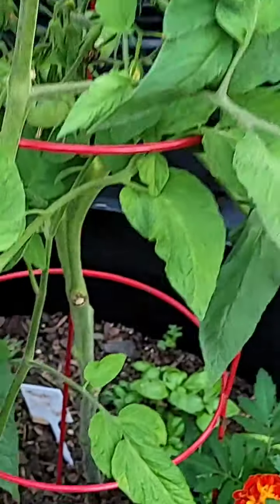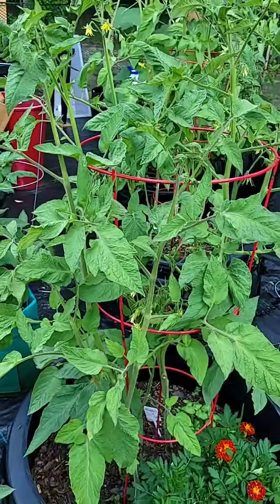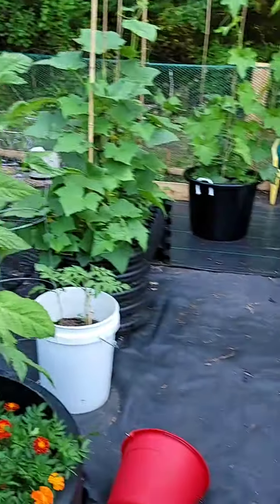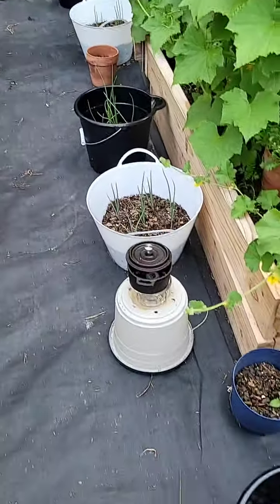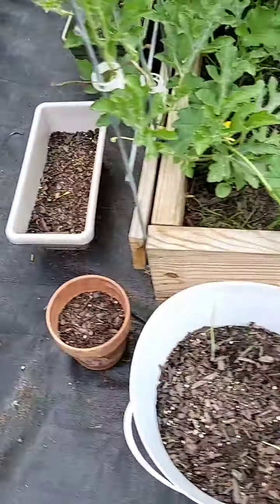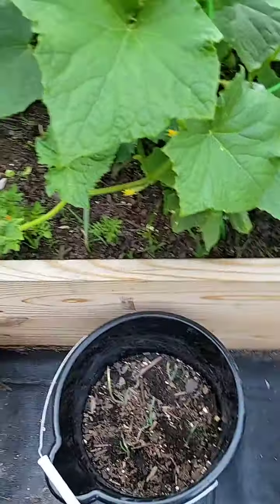So all these are new tomatoes. These are growing lovely in there. So we got tomatoes all in the red cages and some of these white cages. Right down here you see a row of onions. They're looking lovely too. They always grow from seed, and down there it starts in there.